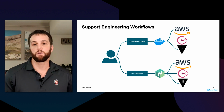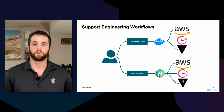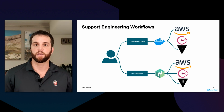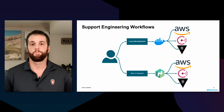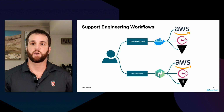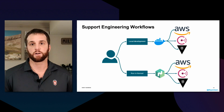We have 2 common development workflows. The first is to run a Docker container locally. We want to provide the same level of access to AWS, Consul, and Vault that an engineer would achieve by running their container as a Nomad job. Engineers leverage our Authentication CLI tool to easily authenticate and generate tokens, which they can then inject into their Docker containers.